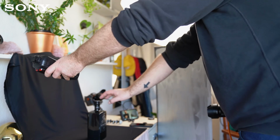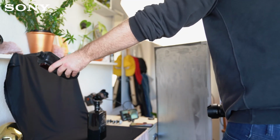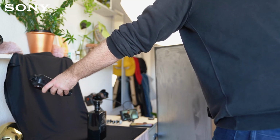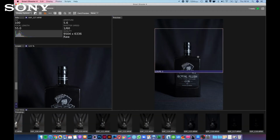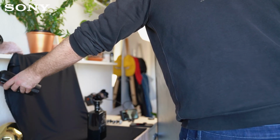I think this guy can see me. On the back of the bottle here, it's going to bounce off this reflector and back onto the bottle here. Let's see how that goes. There we go. Let's take a look at that. Oh, that's quite interesting. I'm going to bring it out because I clearly got in the shot. I was actually in my own shot there. So I'm going to bring it out a little bit. Fire.